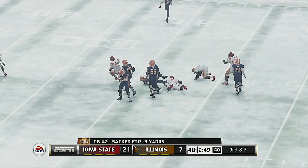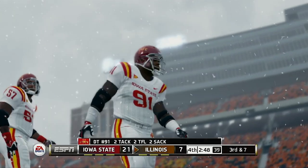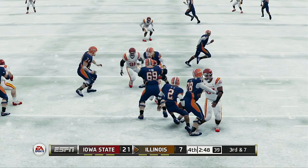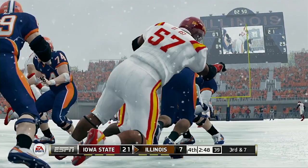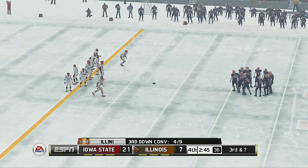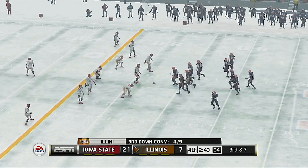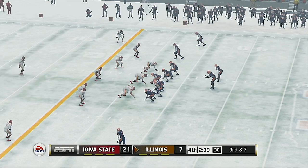He's on the run. They bring him down. Man, these guys can be aggressive. When you stand back there and take hits like that, you definitely are going to feel it the next day. And this is the eighth play of the drive. Three down. New Mike 52. Set.